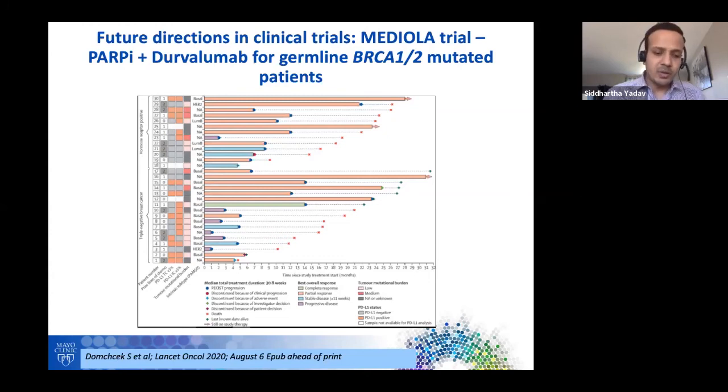You saw the data on PARP, but I think PARP inhibitors are now moving forward to another phase. This is recently presented data, just earlier this month, from the MEDIOLA trial, a phase 1/2 study combining PARP inhibitor with immunotherapy in germline BRCA1/2 patients. These are metastatic patients who have failed multiple lines of therapy. You can see there are a bunch of patients here, again small numbers, who have been responding for more than 2 years on this combination. That's almost unheard of for a lot of these patients with metastatic breast cancer who have progressed through 3 or 4 lines of therapy. So this is definitely exciting. In the future, we are looking into novel combinations of PARP inhibitors with immunotherapy, and PARP inhibitors with other targeted agents, in germline BRCA1/2 or other mutation carriers.